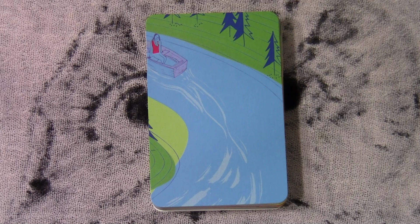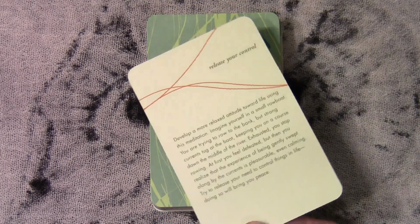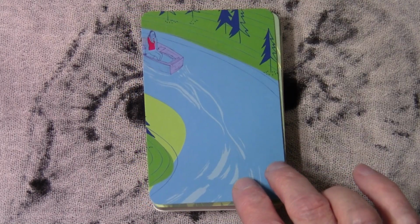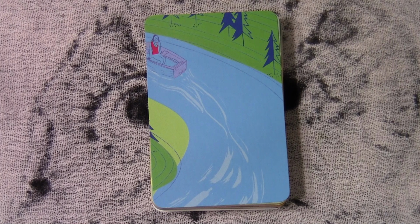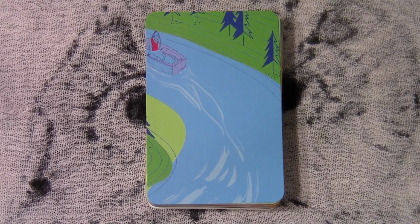So I thought it'd be fun, seeing as I'm talking about meditation decks and cards within that meditation deck about releasing your control, and everything else causally that seems to be crossing my path in the last month or so, it would be good to reflect on the concept of no hope.